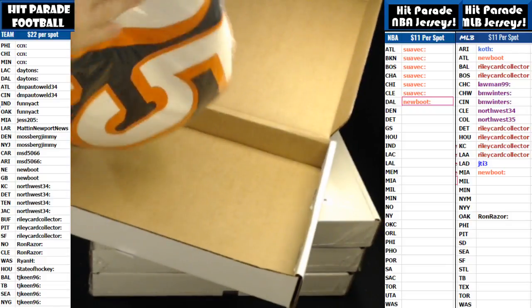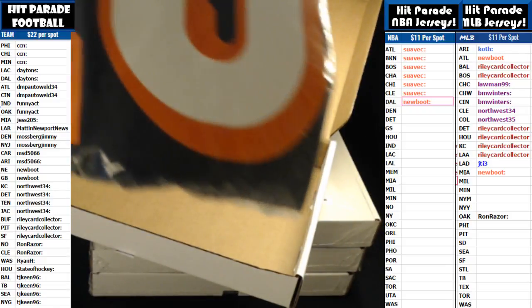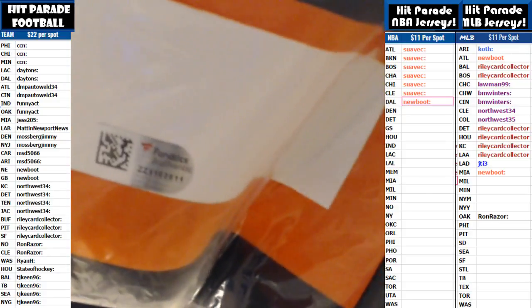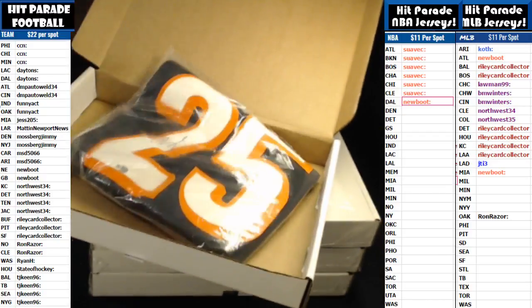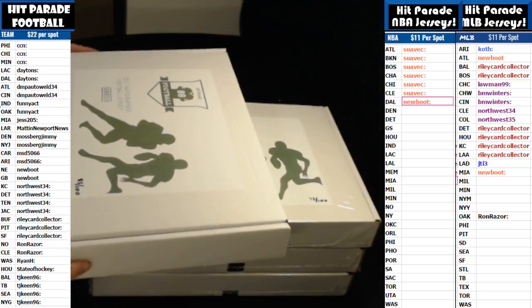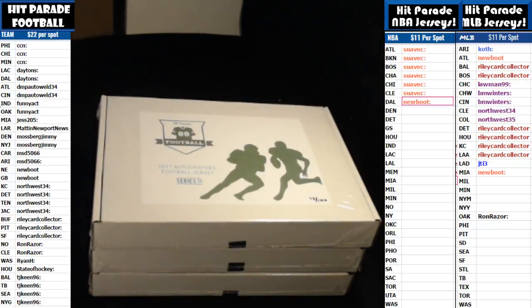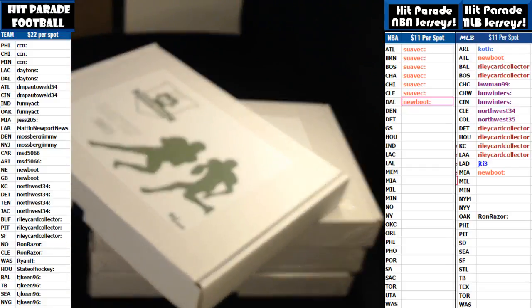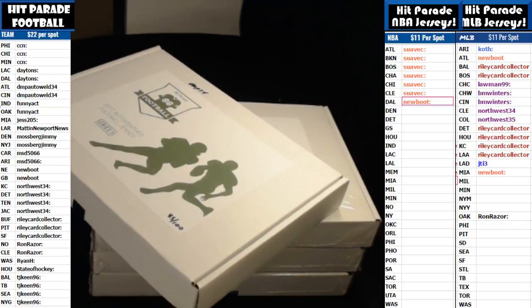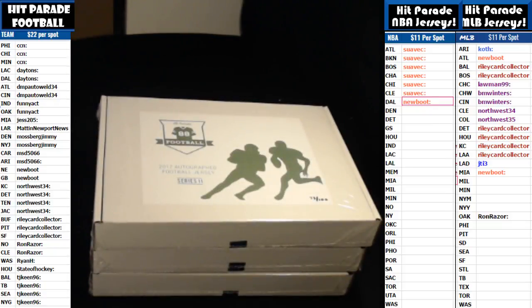That comes with a Fanatics sticker authentication. There you go, bud. Fanatics doesn't give you a card, so that is the certification, buddy. And it is a Nike on-field, bud. That's going out to DMP. Next box up.